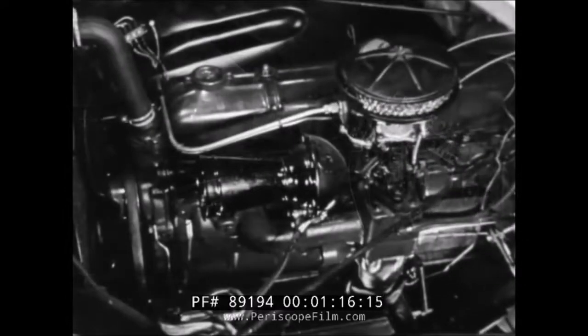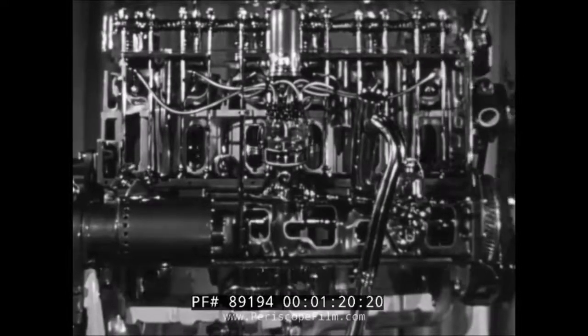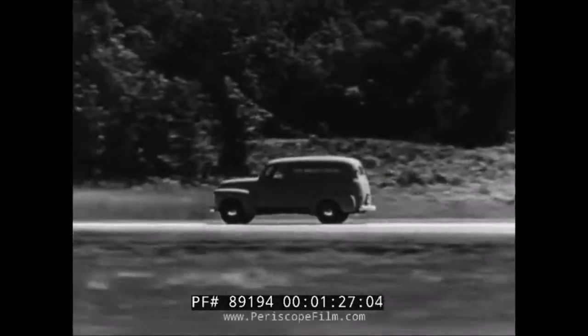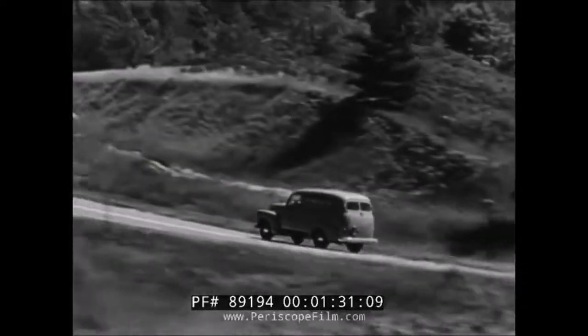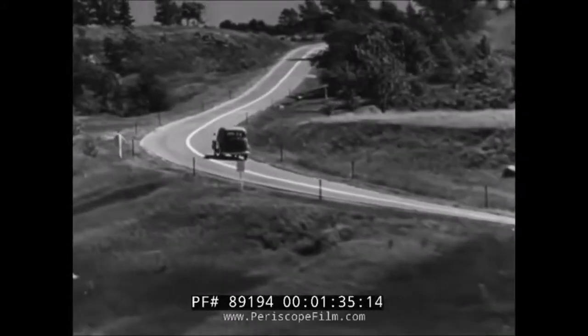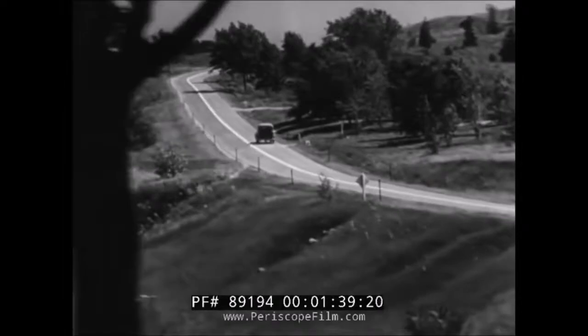And truck economy, of course, starts with the engine. Chevrolet's valve and head engine gives you more performance and economy than any other engine of the same size. And that's not just a claim. It's been proved in official American Automobile Association tests. It's one of the reasons Chevrolets are so popular for delivery work. Yeah? Well, what's behind all this economy?